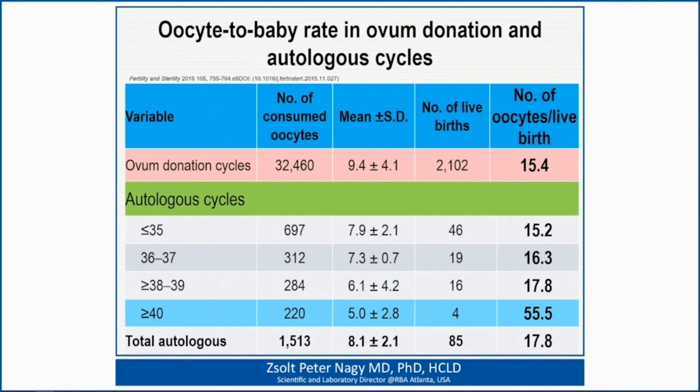and that comes from IVI, from Anna Cobo, it shows that from donor eggs, they needed approximately 15 eggs to get one live birth. And then using autologous oocytes, depending on the patient age, for instance, those patients who are 40 years or older needed approximately 55 eggs. So there is a very clear correlation that shows that the higher the reproductive age, the more oocytes you need.